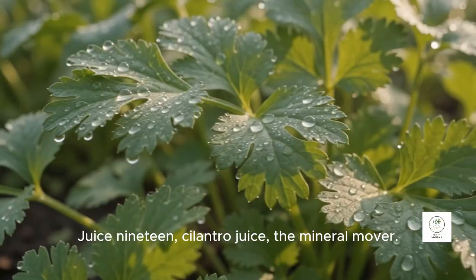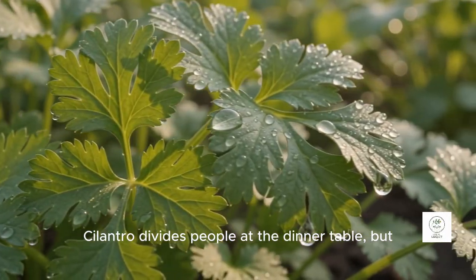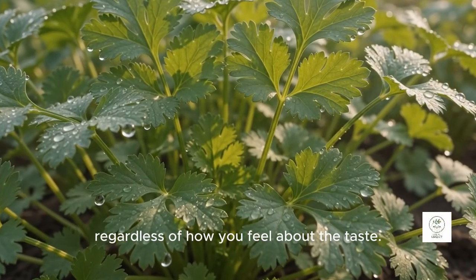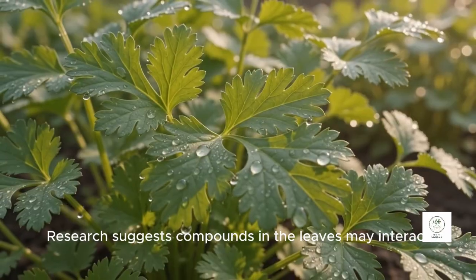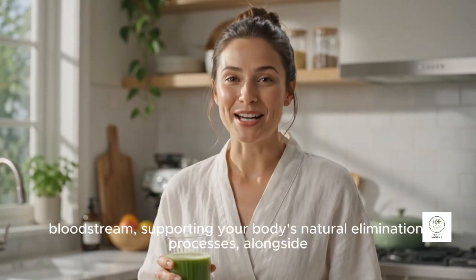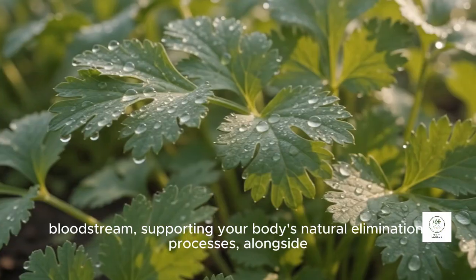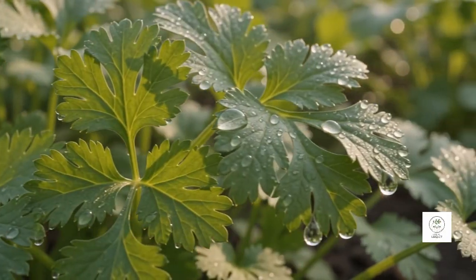Juice 19, cilantro juice, the mineral mover. Cilantro divides people at the dinner table, but what it does inside the body deserves attention regardless of how you feel about the taste. Research suggests compounds in the leaves may interact with certain toxins in the digestive tract and bloodstream, supporting your body's natural elimination processes, alongside meaningful amounts of quercetin and vitamins A, C, and K.